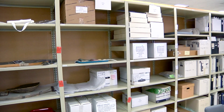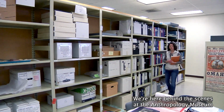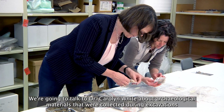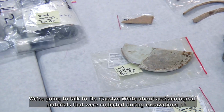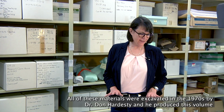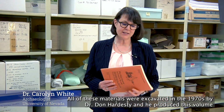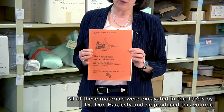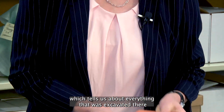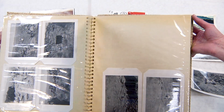Barbie Harmon walks past museum shelves. We've come to the University of Nevada, Reno, and we're here behind the scenes at the Anthropology Museum. Artifacts on table. We're going to talk to Dr. Carolyn White about archaeological materials that were collected during excavations. All of these materials were excavated in the 1970s by Dr. Don Hardesty, and he produced this volume, which tells us about everything that was excavated there. The Pony Express in Central Nevada, archaeological and documentary perspectives, photographs of excavations.